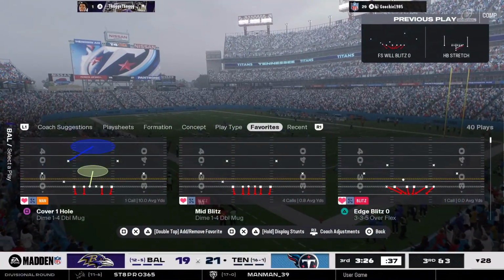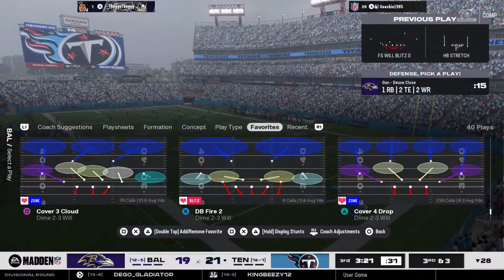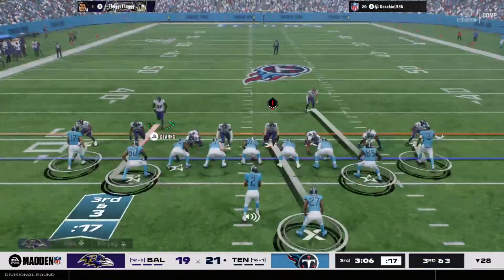Stopped by Trenton Simpson. Well, that doesn't net a first down. You get yards like that in the run game, you will take it in the NFL. The Ravens bringing out an extra defensive back on this third down play.